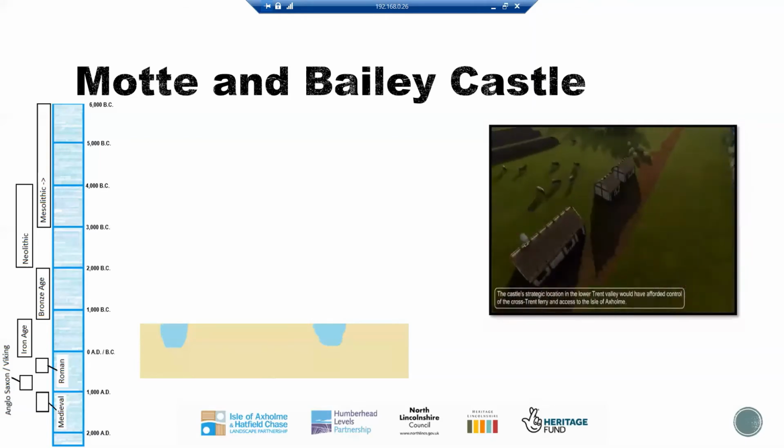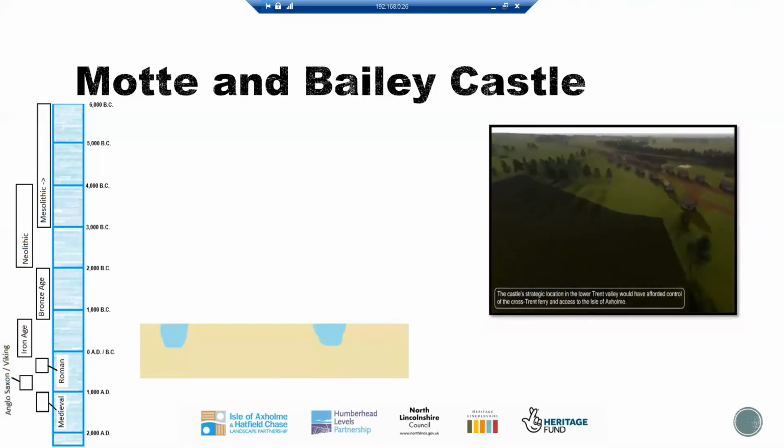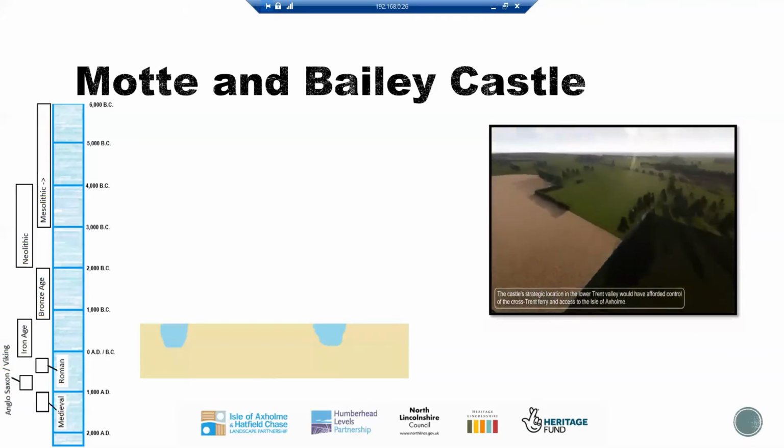The castle's strategic location in the Lower Trent Valley would have afforded control of the Cross Trent Ferry and access in and out of the Isle of Axholme.